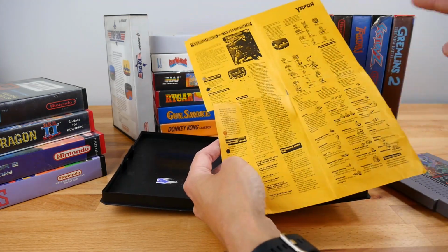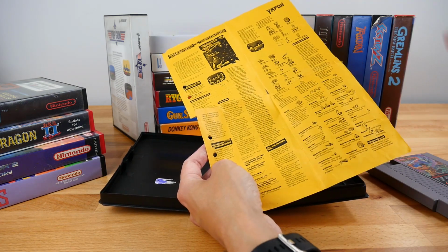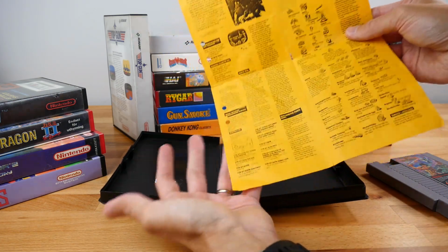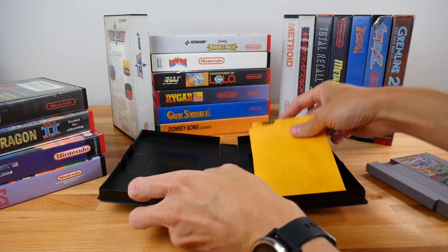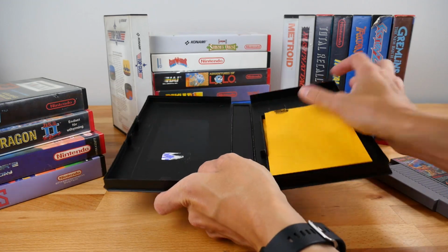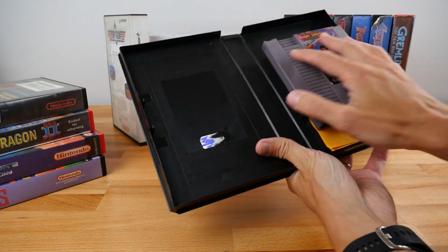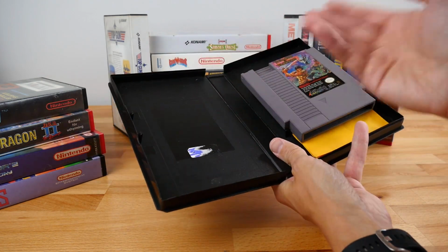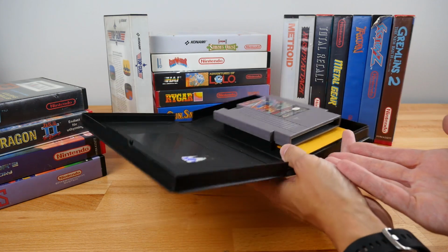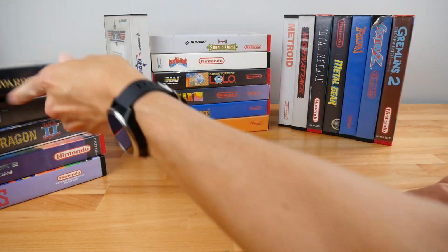Photocopies. I think what started happening is since so many of these manuals were going missing and the rental company didn't want to replace them, photocopies came into being instead and were used a lot to replace them, cheaper than sending out full printed manuals all the time. But I love the fact that the game sits so snugly in here and perfectly in here. It's clearly made from a VHS design, but with that special molding in there to hold the game in place.